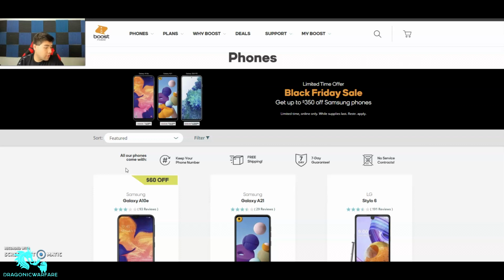So yeah, this deal is available through stores as well as online. So if you didn't see some of these prices change, they are basically in-store promotions. So that's kind of like their Black Friday sales, which is great. So overall, I think it's a good deal.